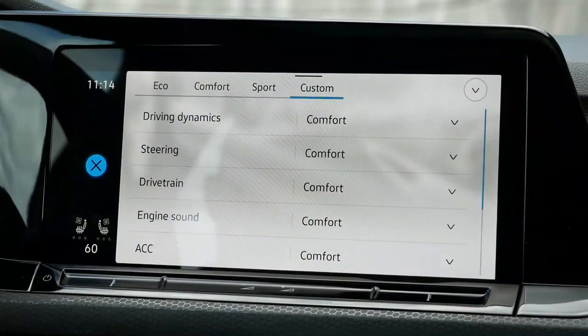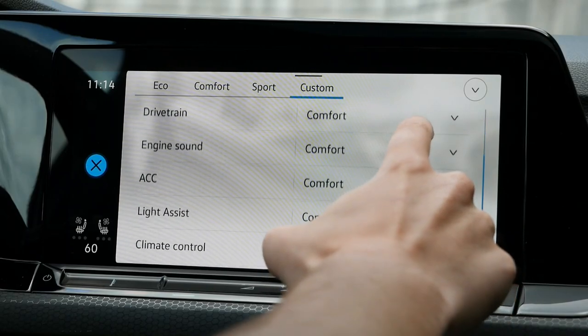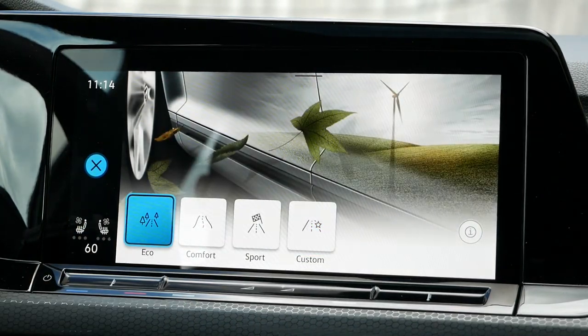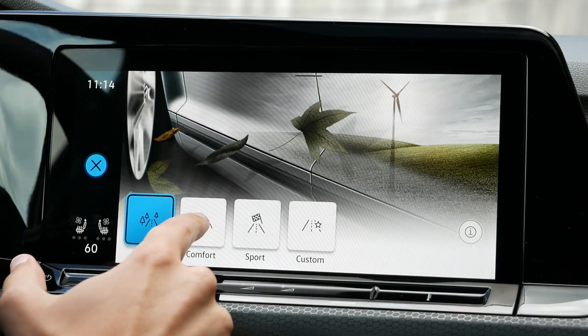Since our GTI in this video is an SE, we don't have Volkswagen's dynamic chassis control, which affects ride quality. However, through individual mode, you can personalize your driving experience to your liking. So if you want tighter steering, but prefer the drivetrain to be in comfort, you can have the best of both worlds. As with most new cars today, you can just select Sport, Comfort, or Eco if you don't have a specific preference when traveling or commuting.